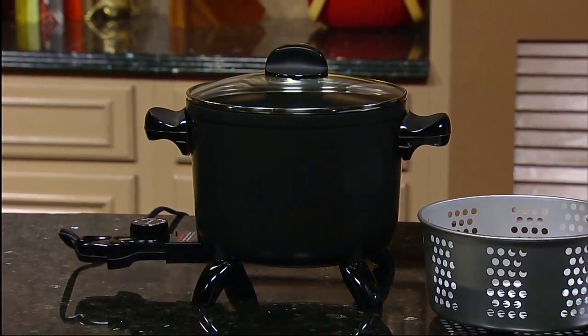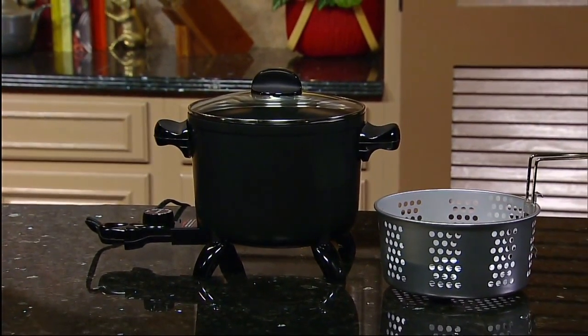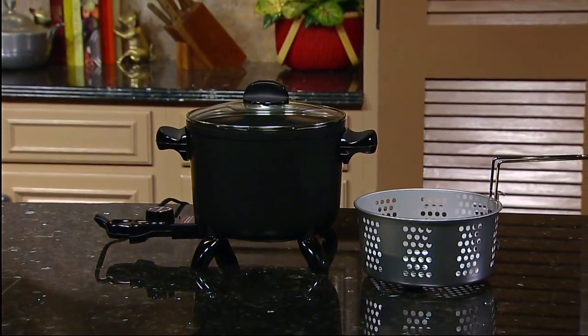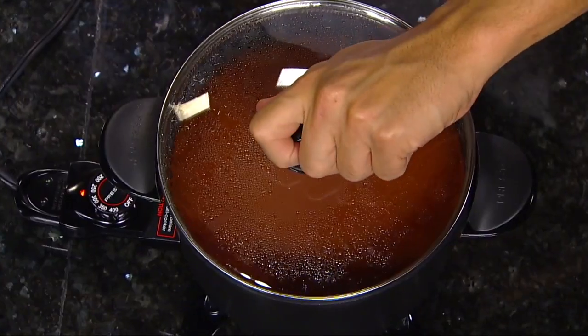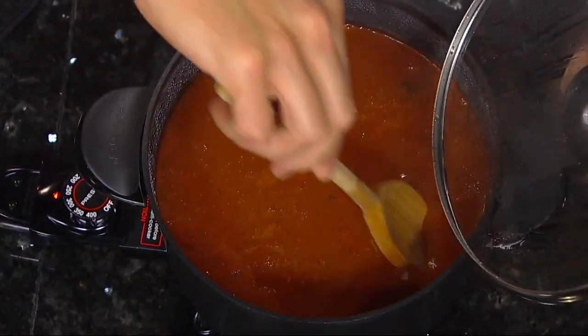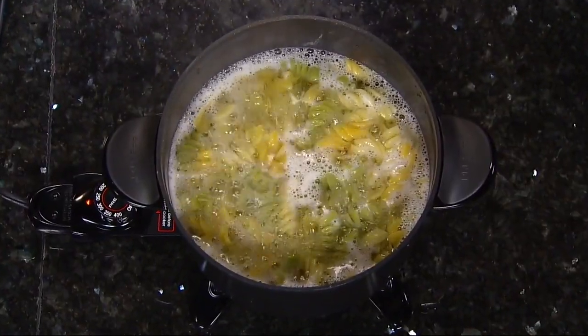Versatility is key to the Presto Kitchen Kettle multi-cooker steamer. It deep fries, steams, roasts, boils, and more. The kitchen kettle is so helpful, you'll use it every day. Simmer delicious soups and stews, braise beef, pork, and poultry, or boil pasta and rice.